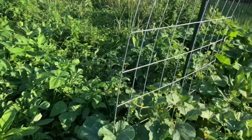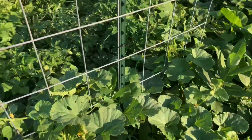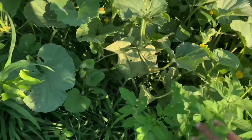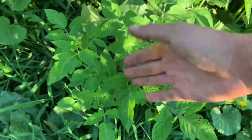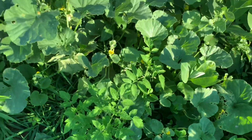Oh my goodness, why do I do this to myself? And then weeds have gotten out of control. Not so much my fault, more due to excessive rain. This is a tomato plant my daughter decided to plant. It was one that was left. And she decided to plant it and it's growing.